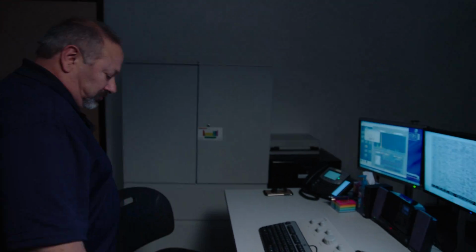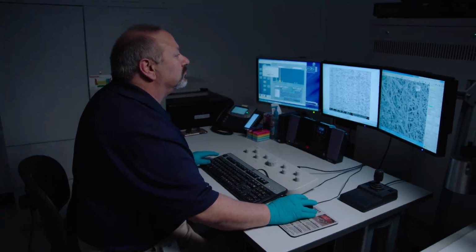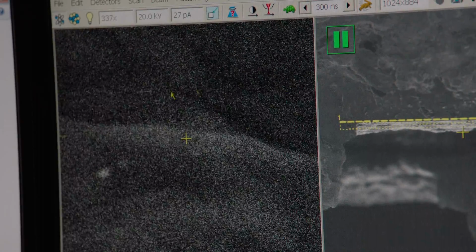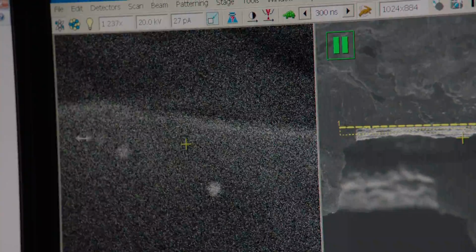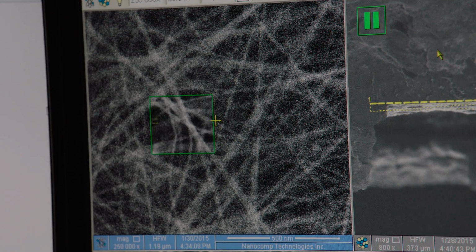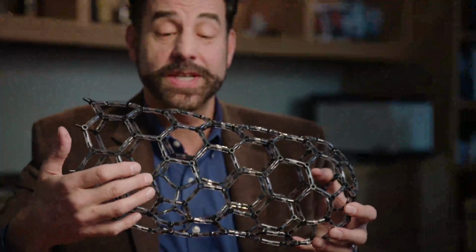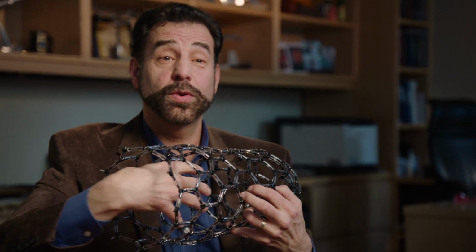But what gives nanotubes such special properties? With the diameter of DNA, you need a powerful microscope just to see individual tubes. Magnified over 200,000 times, they're still so mysterious. A model is the best way to explain them. Carbon nanotube is made of carbon atoms in this unique hexagonal structure that gives them tremendous amount of strength. It's a hollow tube, all right? That means it's incredibly lightweight.